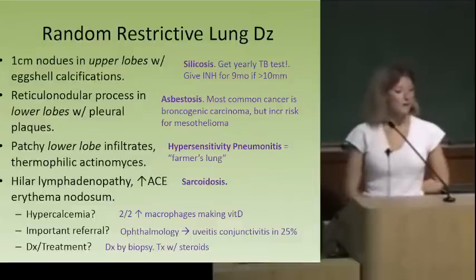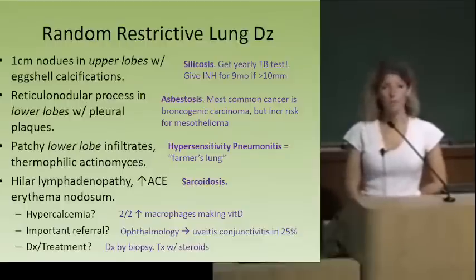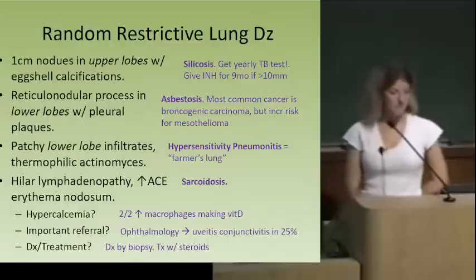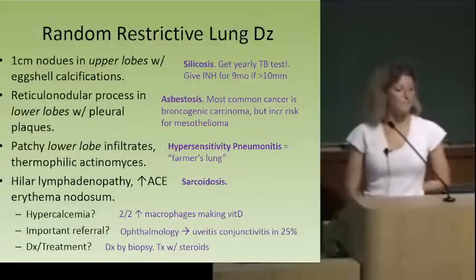If the vignette describes reticular nodular markings in the lower lobes and pleural plaques, that's asbestosis, and they are at higher risk for bronchogenic carcinoma and mesothelioma.